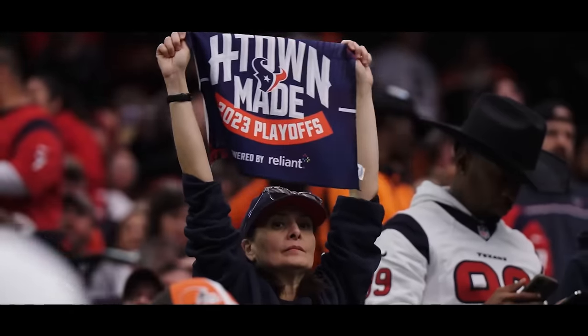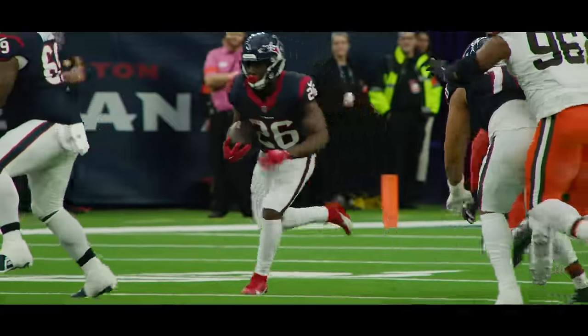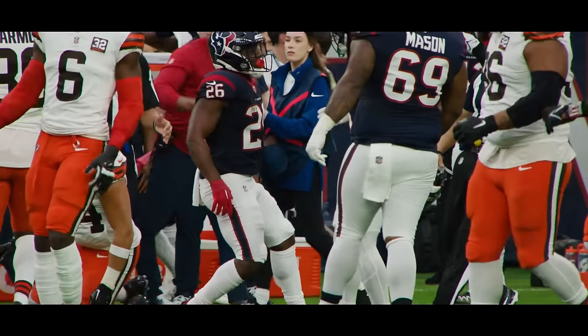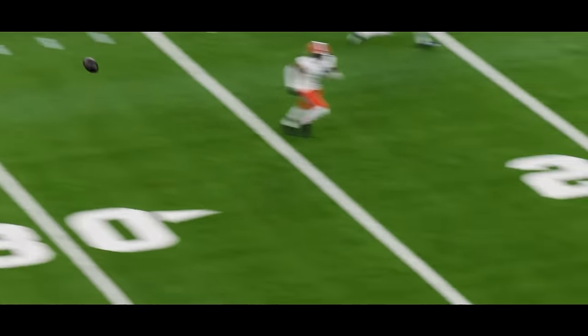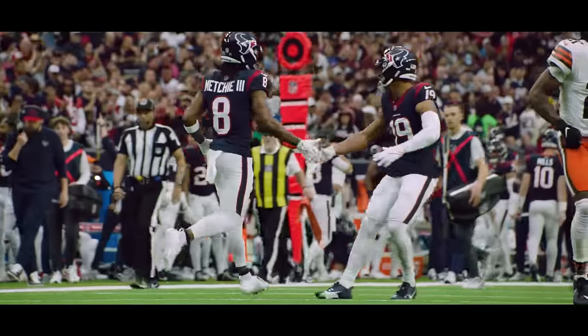Texans have the ball at their 25-yard line. They pitch the ball to Singletary. Has room, 30, 35, 40. Dragging a man across the 45, breaks a tackle, 50. And down at the 46-yard line of Cleveland. What a run. Motor. CJ throws downfield to his right. And he's got a man. Mechie in bounds at the 19.